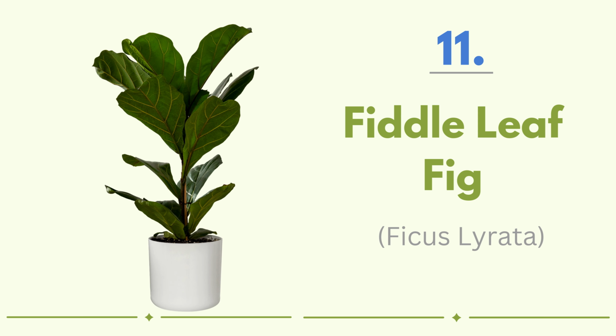All right, let's talk about the Fiddle Leaf Fig. This beauty is one of the most popular houseplants for a reason. Just look at those big, striking leaves. They can really transform your space and add that lush, green feel we all love.